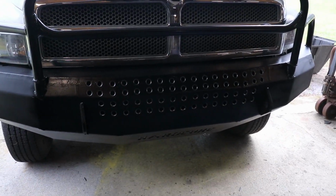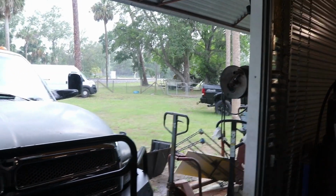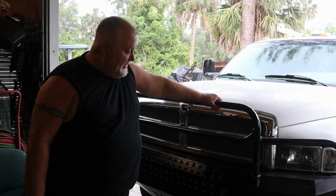All I gotta do is put my 2 hanging hooks back on it. We got a rainy day today. Make that grass grow. So there we have our bumper done.